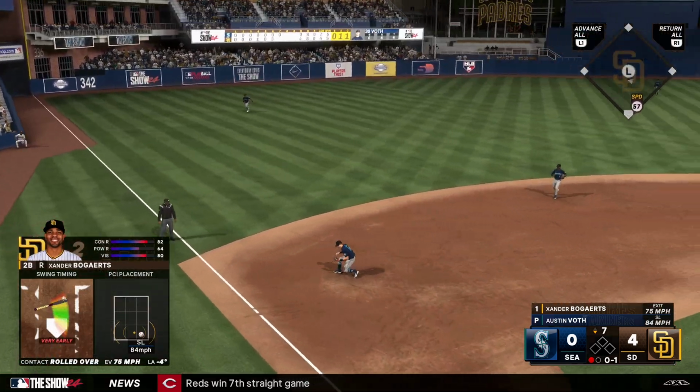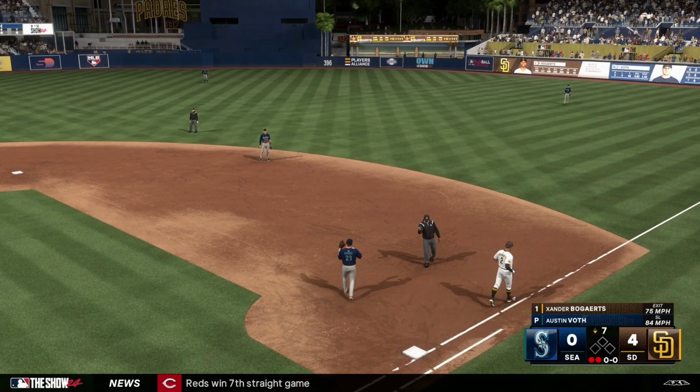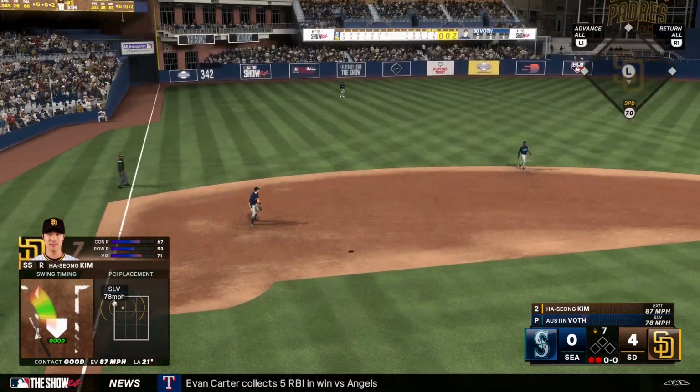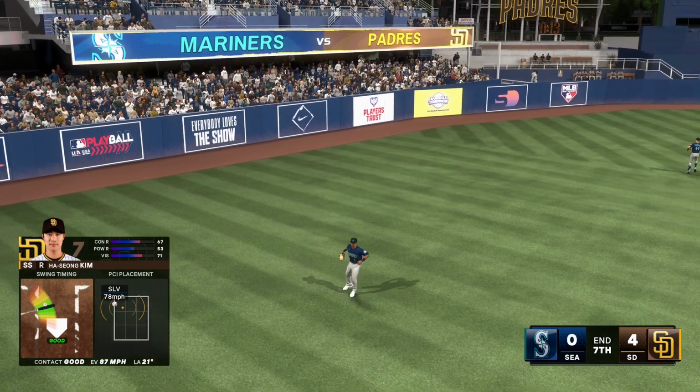That's to third, and that one handled. Gathers and throws to first. Bogaerts retired. So digging in now for San Diego, Ha-Sung Kim. Hit in the air, left field. Trammell makes the grab, and that's the inning.